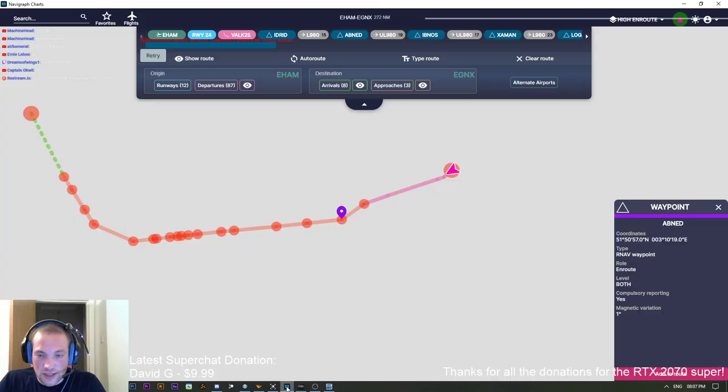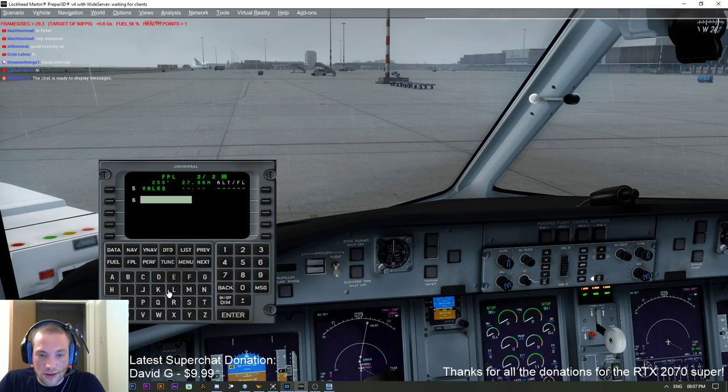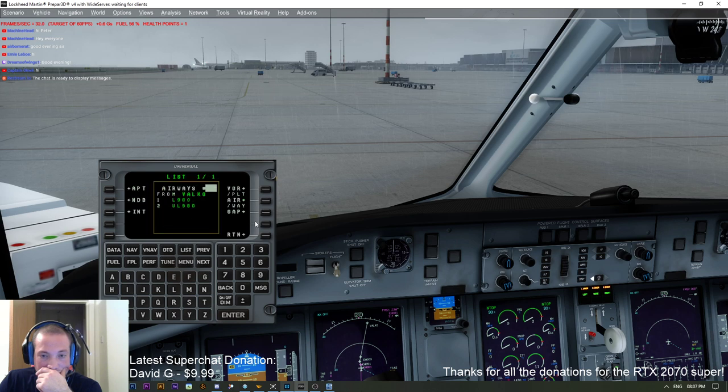Okay. Let's just simplify this. Ibnos. Is Ibnos even in here? There's got to be something wrong with this. Valco, okay. So Valco list waypoint. L90, where does that take us?